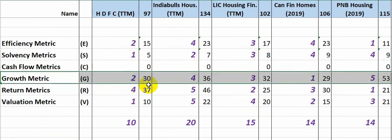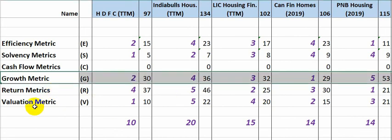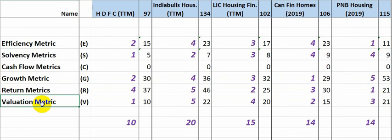In terms of growth in profit and sales, we see that PNB's profits and sales were growing at a very high pace, the highest in the group, followed by IndiaBulls Housing. Return ratios or return metrics are profitability metrics, which show how much profit the company has earned on shareholders' money, or on borrowings, or on assets, and so on, like on working capital. And finally, we have the valuation metric, which measures the price and where the price is compared to different variables like earnings, sales, book value, and so on.